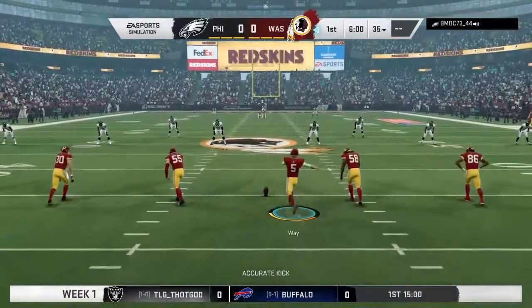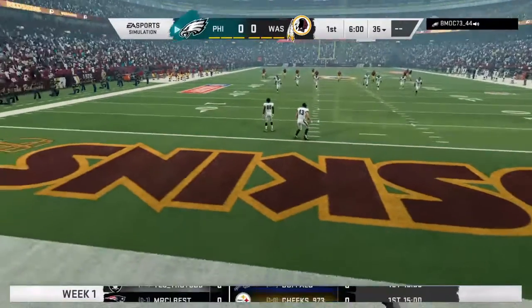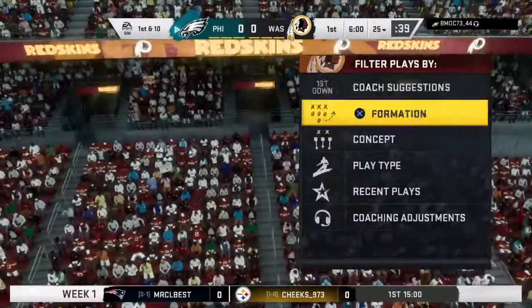Set to go now on a wet and rainy afternoon, and we are underway from FedEx Field. And that'll carry over the back line of the end zone for a touchback.